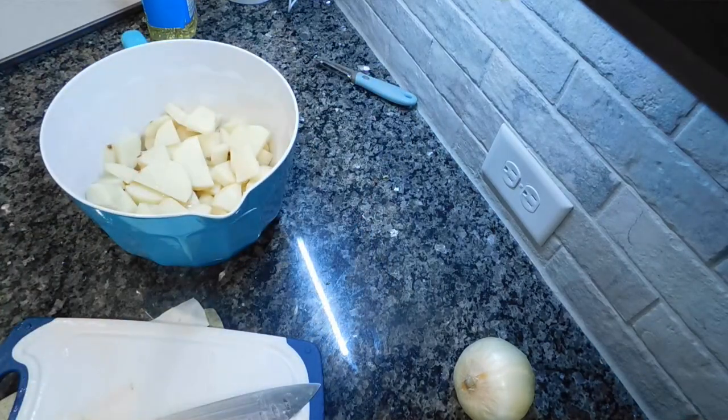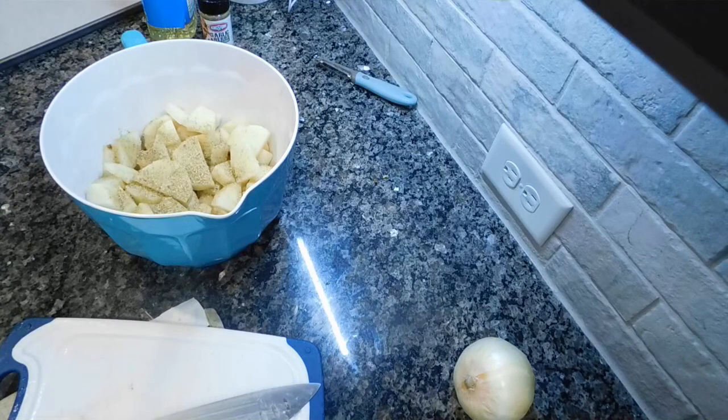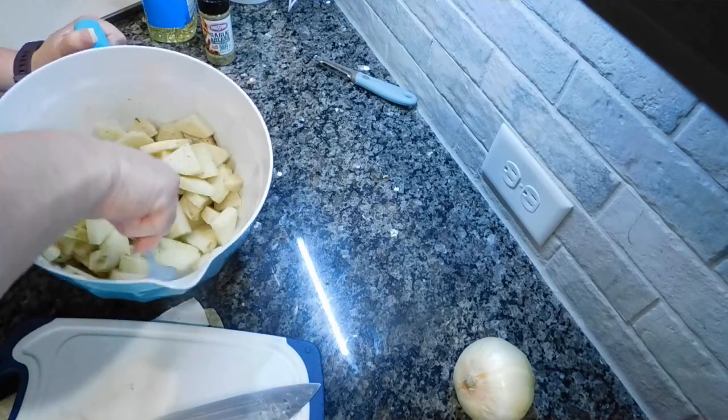I am actually making some French onion pork chops, but here's the side I'm making. This is so simple and so cheap. If you've got potatoes, just cheap russet potatoes. I had a couple of really big ones like there. That's Texas size. You know how it is. Everything's bigger in Texas. We got these big potatoes. Anyway, I just quartered them and then thinly sliced them.